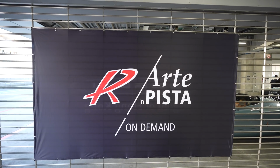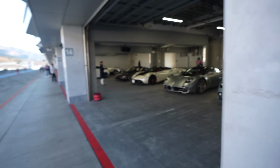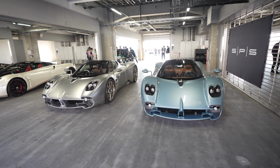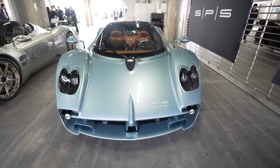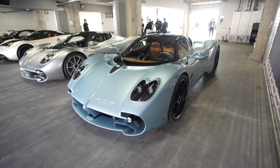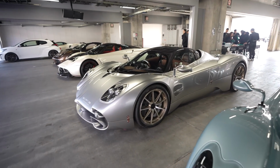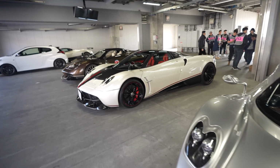Love this logo here, Arte in Pista, art on the track. And that's pretty much what these cars are. Let's keep going. We'll go into the next pit, and this is where we have the two Utopias. Beautiful example here in this very light metallic blue, silver almost, and another silver demo car here. Next up, two Huayras.